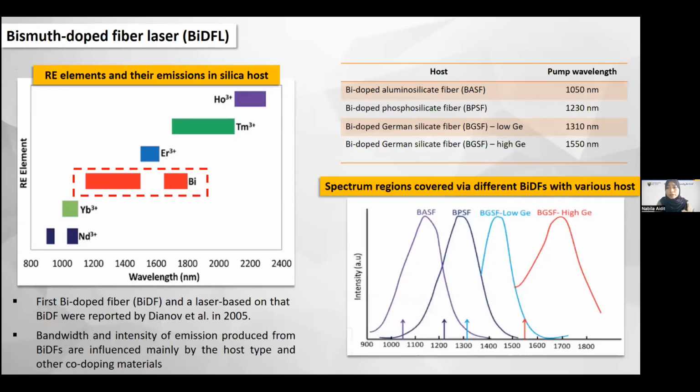So we know that doping of the fiber core with rare earth material is necessary for a fiber laser. Various rare earth elements have been utilized, and their emission in a silica host is depicted here. It is visible here that emission at 1.3 micron can be realized with bismuth-doped fiber. The first bismuth-doped fiber was reported by Dianov in 2005.